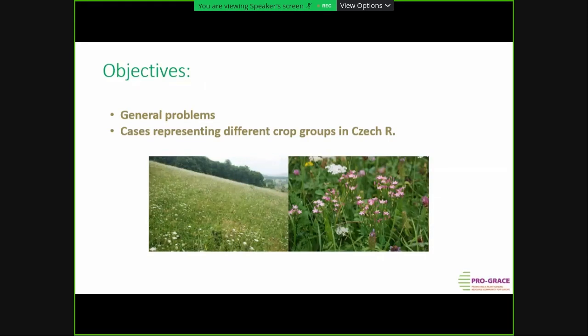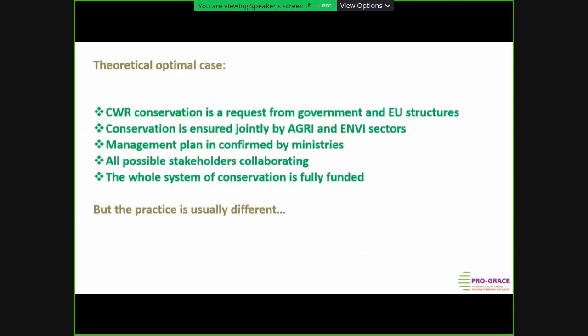My talk will consist of two objectives: general problems, and then I will show you cases of different crop groups in the Czech Republic, and how it is possible to conserve them in situ.